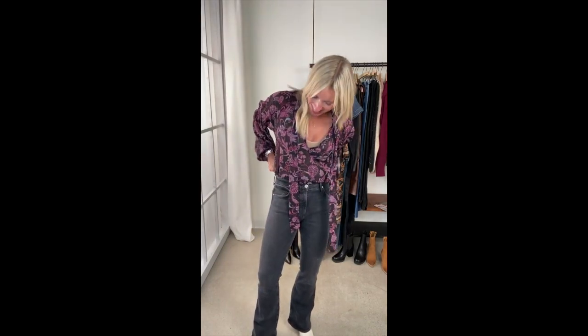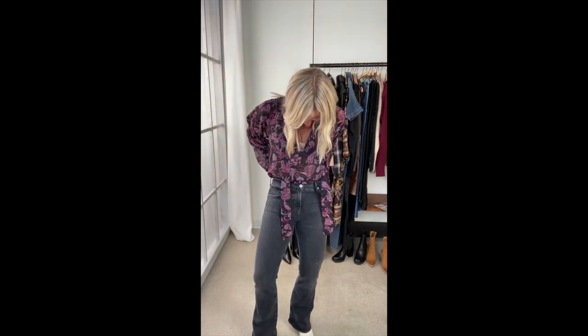Now, how would I style this? Well, it's so lightweight, gang, so easy to wear. I would just tuck this puppy in. I'm going to tuck it in all the way so you can see how pretty this is.